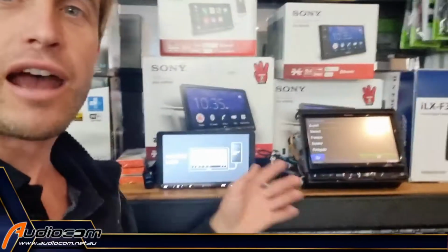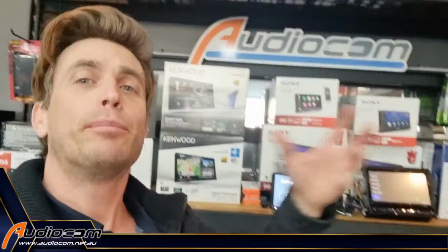But we've got them in store at Audiocom. If you come and see us, we can show you over this entire range. Plug your phone into these things and have a bit of a look at how they work, give you an idea of what Apple CarPlay and Android Auto is all about if you don't already have it. And we'll be able to put together a solution for you that will suit your needs and budget.